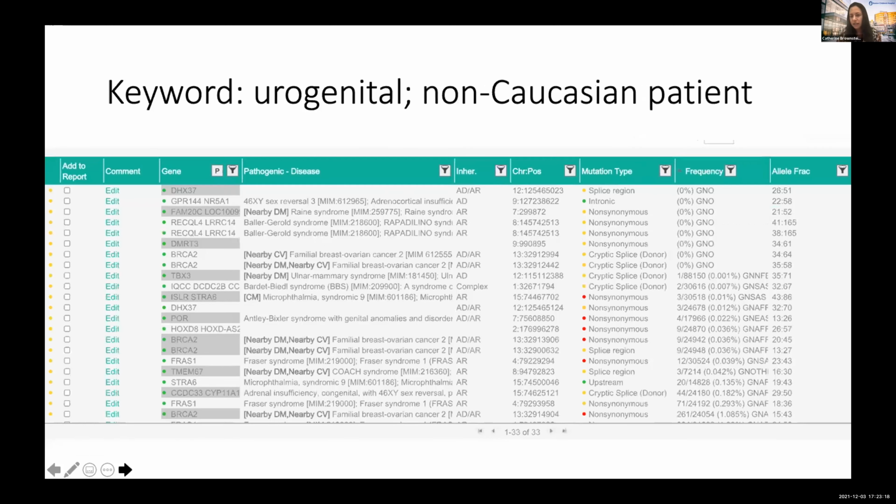So then I went back to the database and I grabbed the first non-white patient that I could find that also had a urogenital disorder. I did the same thing. It was loaded into Codified. I used the keyword urogenital and ordered by frequency. You can see that in contrast to the 6 variants total that came up, 33 came up, and 8 or so had not been seen in any database.